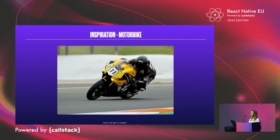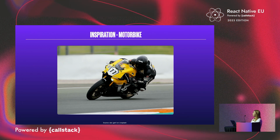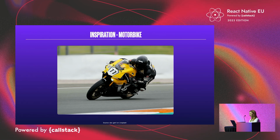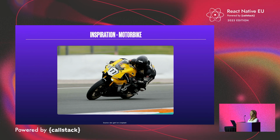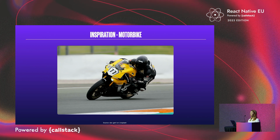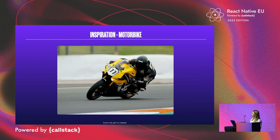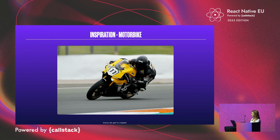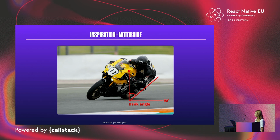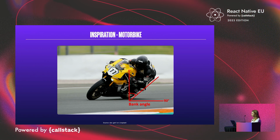Two things helped me to find a solution for the challenge I wanted to solve. My first inspiration was taken from motorbikes, as it's very similar from a physics perspective. As when riding bikes, while taking turns, the rider needs to lean to the center of the bend. In motorbikes, there are also sensors to measure motorbike tilt angle, which is called bank angle. It's used for safety purposes, turning off the engine when the vehicle falls over.